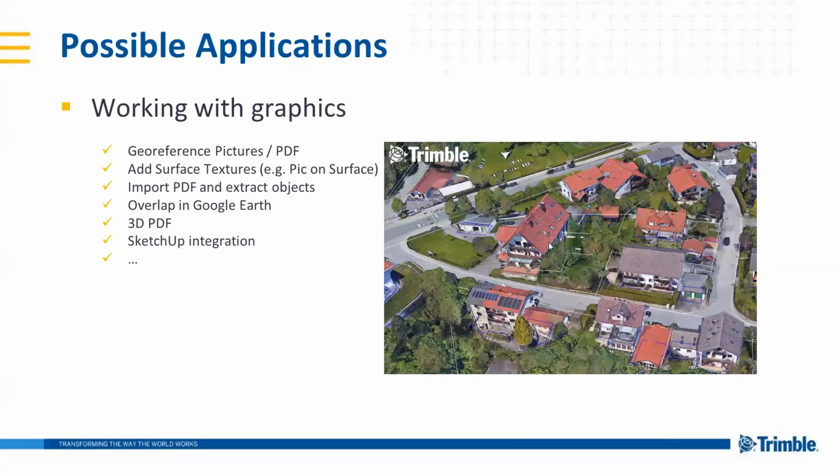For example, what many people do is if they have a PDF or DXF file that you need to convert to 3D, you can then overlay that surface model with the PDF. And then if you look at this in 3D, you actually see the surface along with the PDF, and you can nicely see the break lines and if the 3D model really aligns with the PDF that you've digitized. So that's a really nice and cool tool to have those georeferencing of pictures and PDFs.